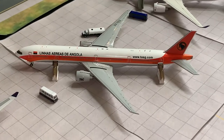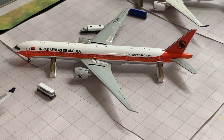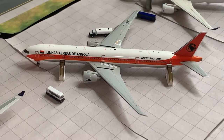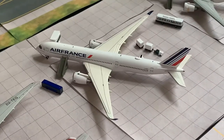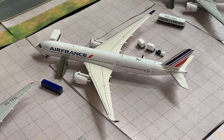Getting its pilots and crew loaded on, we have a TAAG Angola 777-300ER. This is getting ready to head out to Porto, and from Porto, it'll be coming back here and going out to Johannesburg. We're here with an Air France with a messed up plastic set of stairs. This just came in from Paris. It'll be heading back out there this evening.